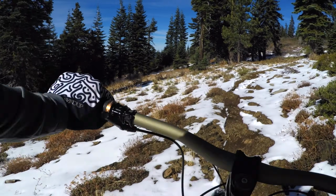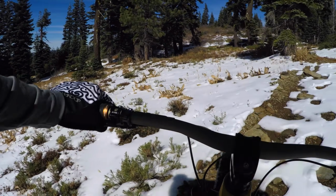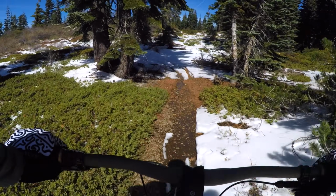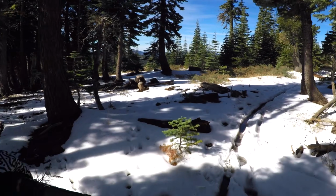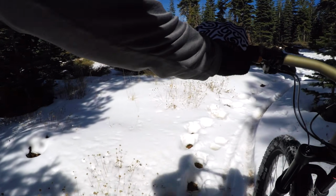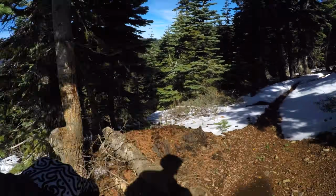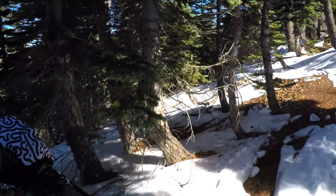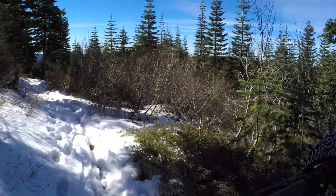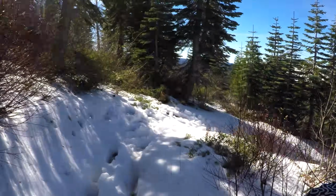Oh, it's a shit show. It's all right, it's clearing up. Keep it between the white lines. Whew. Fairly certain this is the trail. Good warm up. It's clearing up. Just a little frozen water. It's not gonna hurt anything.